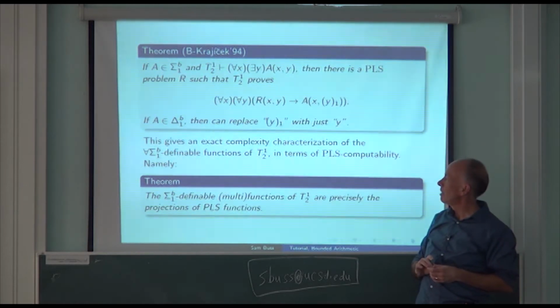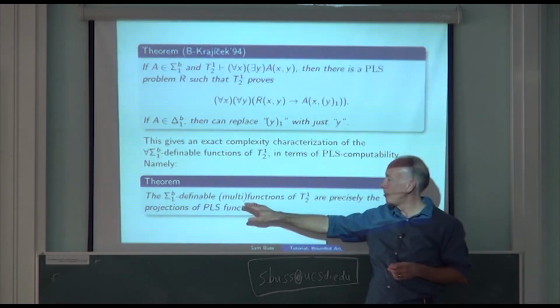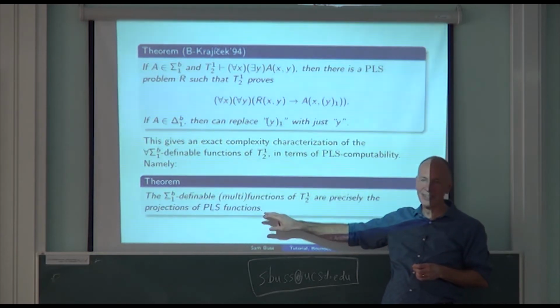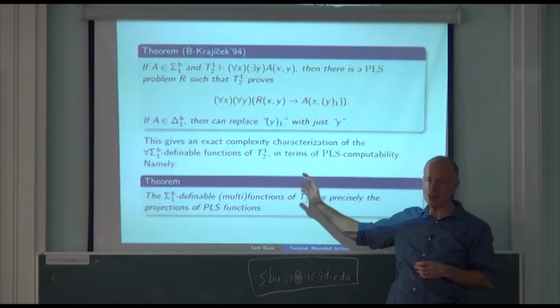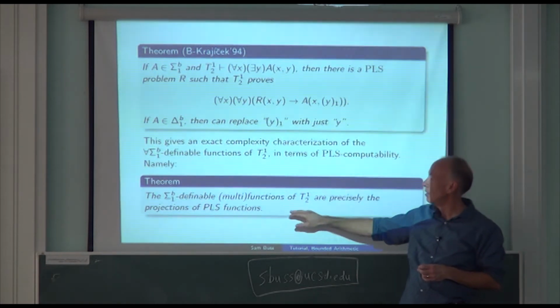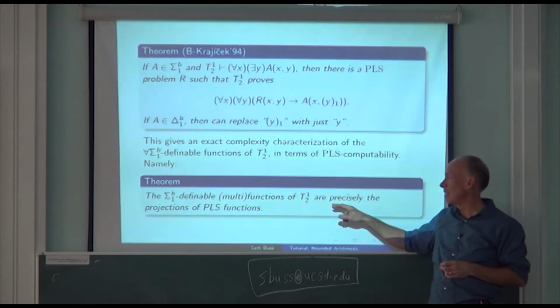Okay. Another way to say this is the sigma B1 definable multifunctions of T12 are precisely the projections of PLS problems. By projections, I mean project out one of the coordinates or one of the components of a sequence. So this gives a very precise characterization of the provably total functions of PLS.